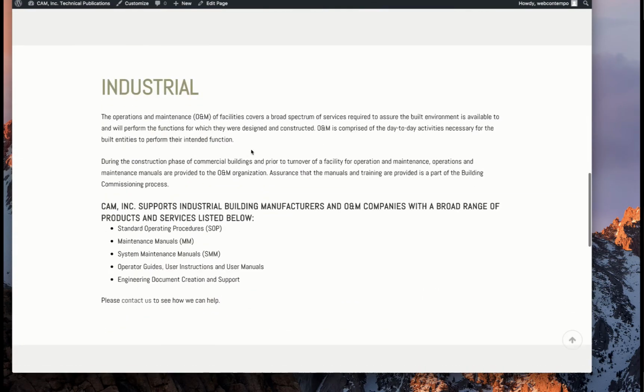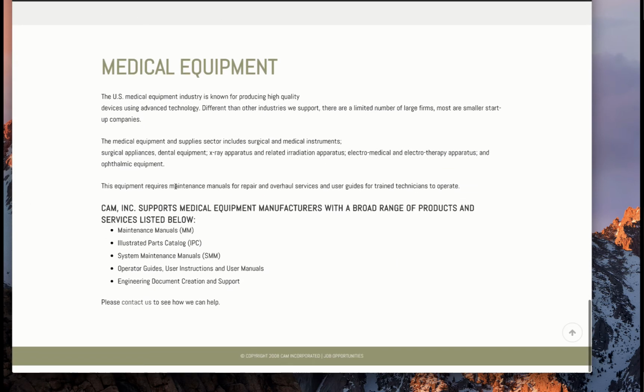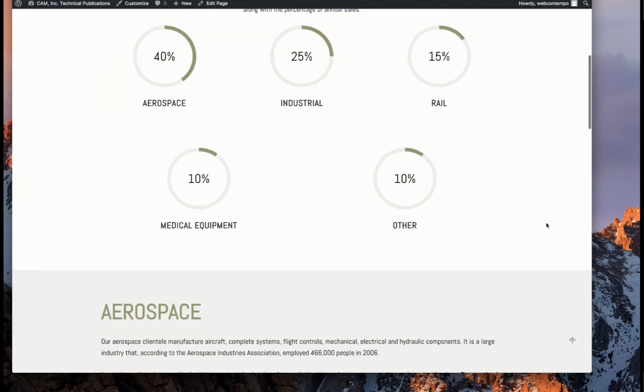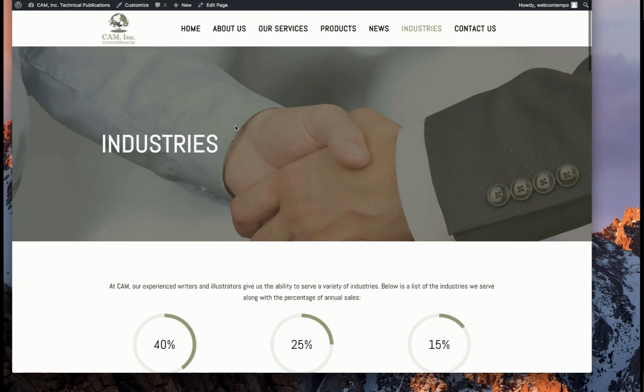Down here, a little bit more information on the different industries they serve. You see, again, we broke this up into gray and white sections just to kind of keep things consistent. And yeah, overall, I think this was a really smart way of taking advantage of some of the built-in functions of this theme to do something really cool and unique presentation there.